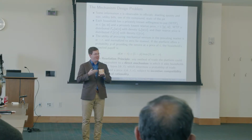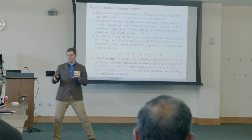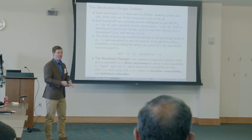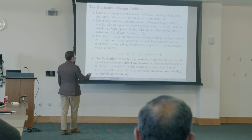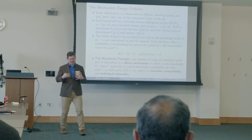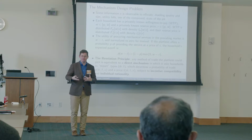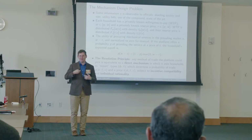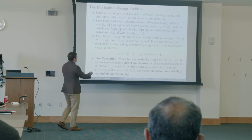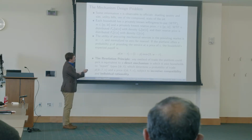On the other hand, they have the outside option of going to the search market and getting a price of R. Now, whether or not they actually get the service depends, in the absence of us, on whether W is bigger than R. But their interactions with us are going to be governed by their beliefs about this R. So if they think they can do better than the price we quote them, they're just going to say no to us.